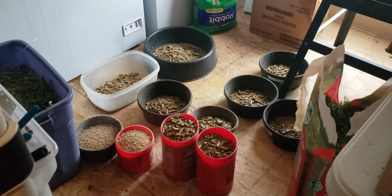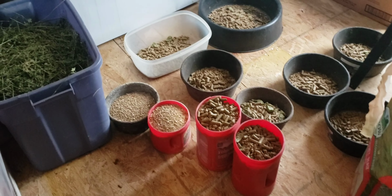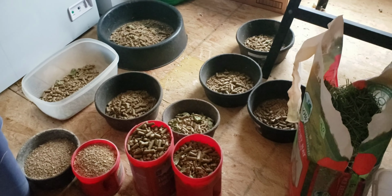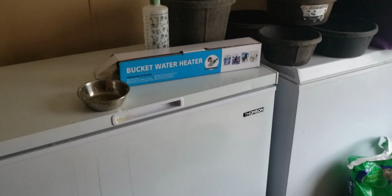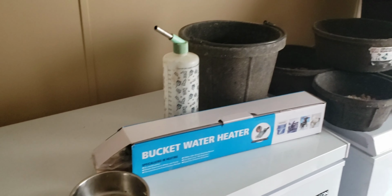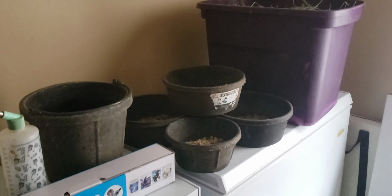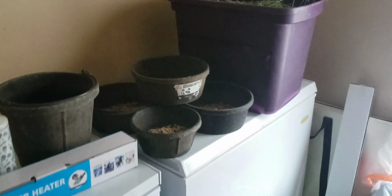So other ways we've prepared for the storm is this: he brought all the buckets in, all the food buckets. We have hay inside. So it's not our norm. I know all about mice, but it's just for the storm. And then we have extra water dishes. I can change out the bunnies' food, the bunnies' waterer, the goats' water. We have a bucket water heater if we need it. And this way their food is kept dry and their bowls.